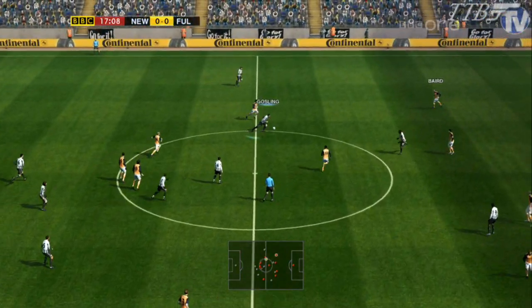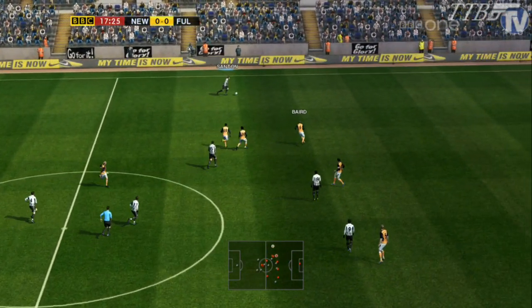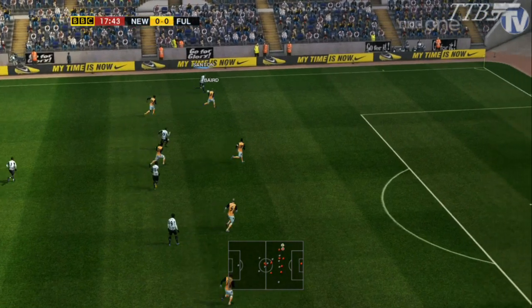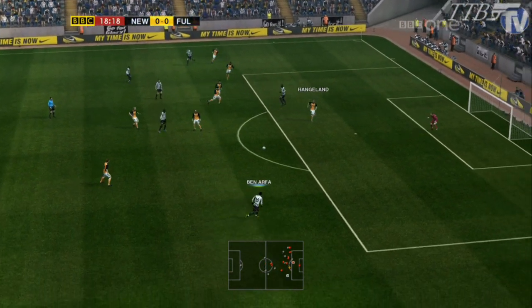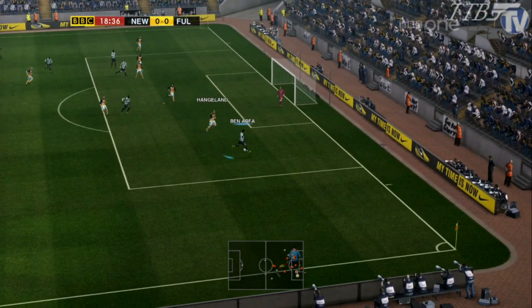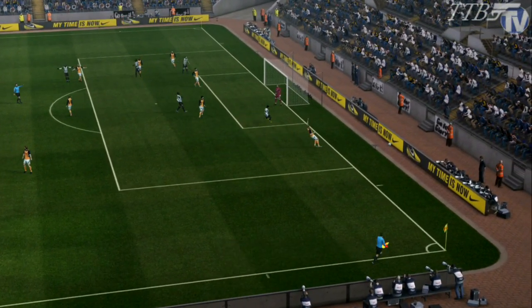Here's Gosling. Gets it wide nicely to Santon. And he loves to come forward. Lays it inside to Gosling. To Cisse. Looking for Ben Arthur. It's a nice pass. Ben Arthur cuts inside. It's out for another corner.